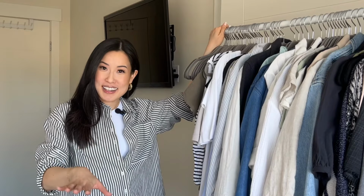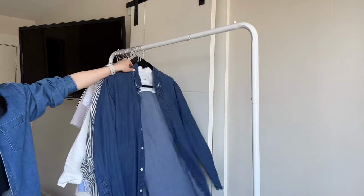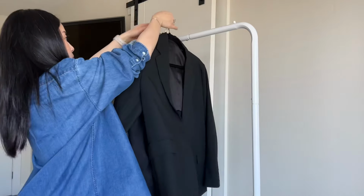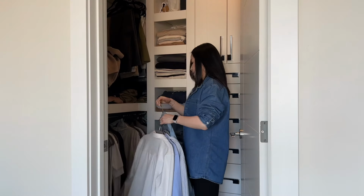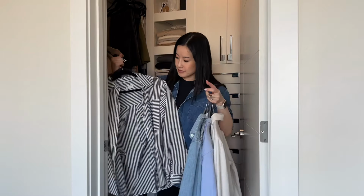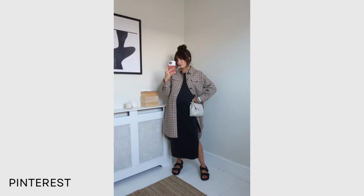On to the piles or the categories. First thing that I did is I took out all of my absolute yeses and I placed them all on this clothes rack. These obviously consist of mostly my wardrobe essentials, items that I would recommend if you're first starting off a capsule wardrobe. So things like basic tank tops, t-shirts, long sleeve shirts, button-up shirts. I've realized I have quite a few. I think the button-up shirts will be wonderful during pregnancy as my bump continues to grow because there are so many ways to wear it.